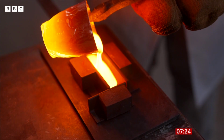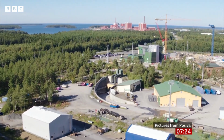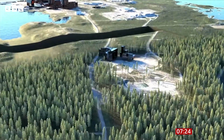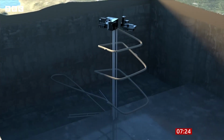So at the moment, the waste is being stored above ground at Sellafield in safe and secure buildings. But eventually, we need to isolate it from future populations or even civilisations. That's the timescale we're looking at. In Finland, they've already built a vast bunker deep underground. Hundreds of metres of rock acts as a permanent barrier. And the government plans to build a similar geological disposal facility here in the UK.